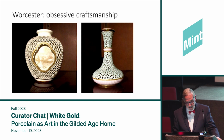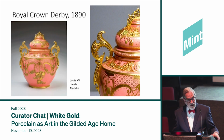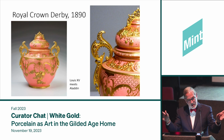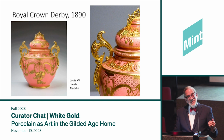And then my personal favorite, because this came to the museum in 1920 from a Newark family. It's quite substantial, and I call it Louis XV meets Aladdin, because I'm really trying to figure out what they were thinking. But you see a lot of motifs like this, these lattice work arches that are half Persian and half French. It's Royal Crown Derby, 1890.